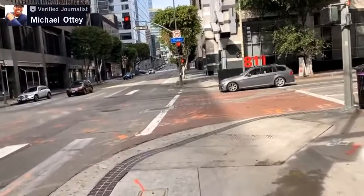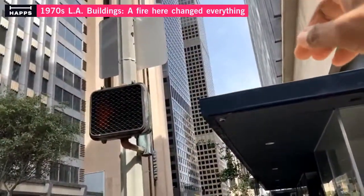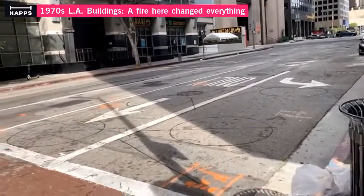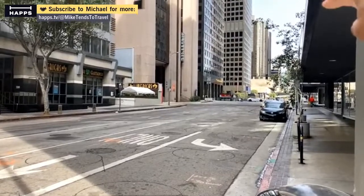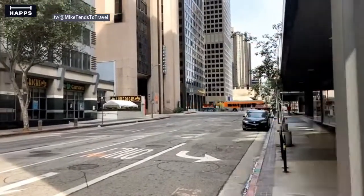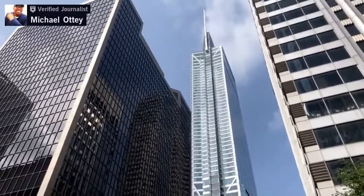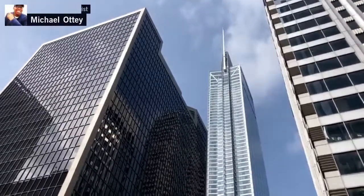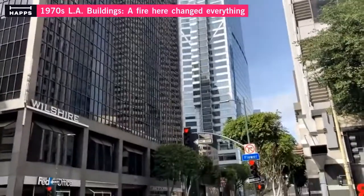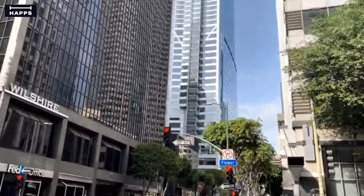Should walk around the other side here. Again, the Aon Center is right down there. There are the Twin Towers here. The Bonaventure down yonder. The Westin Bonaventure right here. And then, of course, the grandest of them all, the tallest of them all, and mainly because of the spire. If the spire wasn't there, it would be the second tallest. But I think they cheated by putting that spire on it. If they didn't have that antenna thing, then the US Bank building would be the tallest.